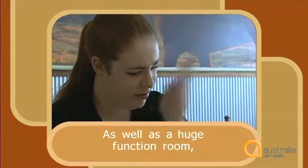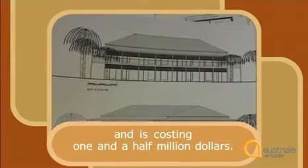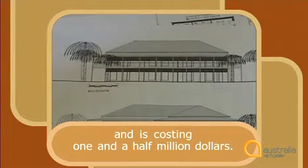As well as a huge function room, it will have 14 luxury ensuite apartments and is costing $1.5 million.